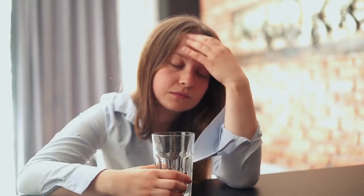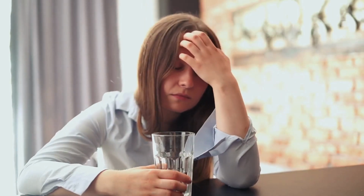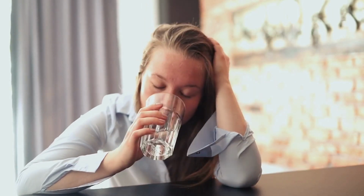Drinking lots of alkaline water may reduce acid in our stomachs, therefore dampening our natural ability to kill off bacteria. Drinking too much of this type of water may also trigger metabolic alkalosis, where our bodies lose too much acid.